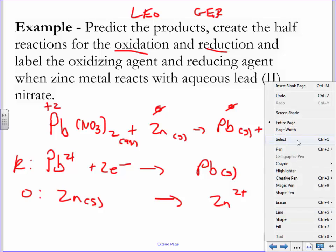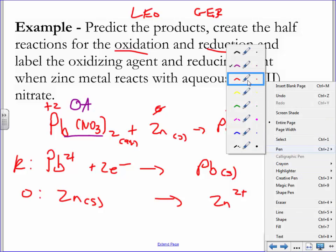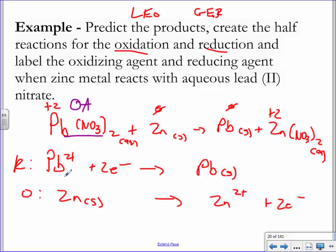Last bit here, we need the oxidizing and reducing agents. Okay, so the oxidizing agent is the person that causes somebody else to get oxidized. So zinc was oxidized. Zinc is oxidized. So this whole thing was my oxidizing agent. And the reducing agent is the thing that makes something else get reduced. Lead is what got reduced. So this lead right here, what caused it to get reduced? This guy here is my reducing agent. And that's all the identification we need. Does that make sense?